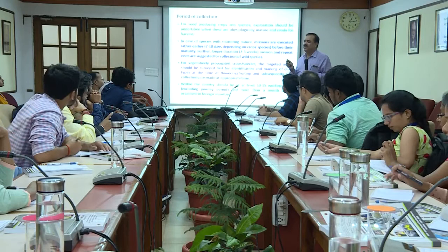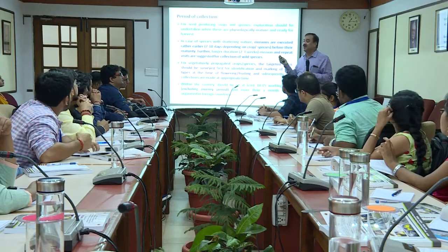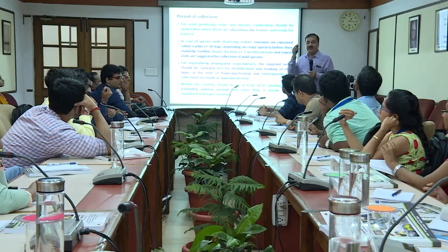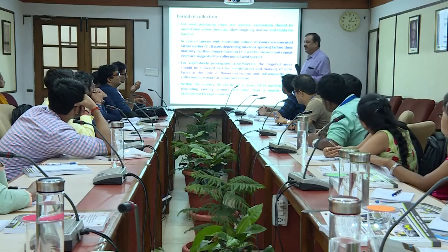It's budwood. Okay, and before going there, the rootstock should be available. What number of germplasm, what number of cuttings you are going to bring to your field, so that rootstock should be there, and how many samples you have to collect should be confirmed. For this, within the country it should be 10 to 15 days, as I told you, and more than a month when you are out of the country. Okay.